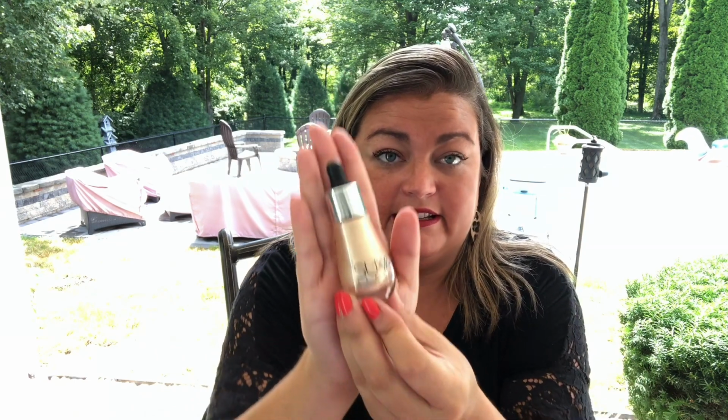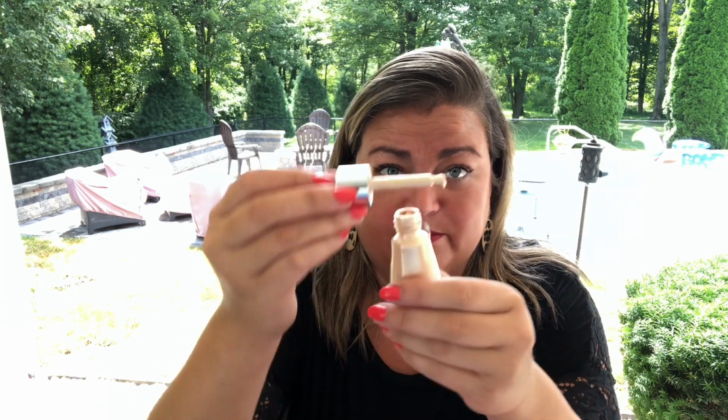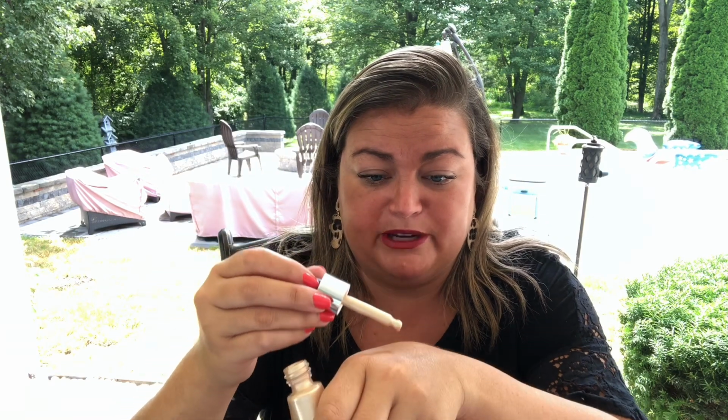So let's take a peek at what the bottle looks like. Whoops. If I can get the box open. So here, ooh, this is pretty. So I think it's a liquid highlighter. I'm a little bit scared to use these. This is what it looks like. I'm going to have to read up more on what to do. Is it going to make me shine?